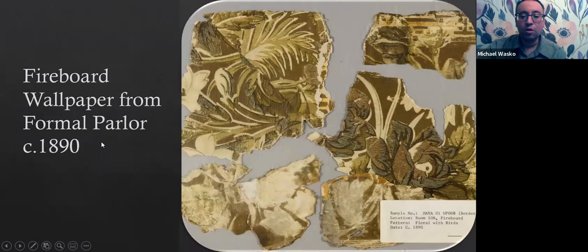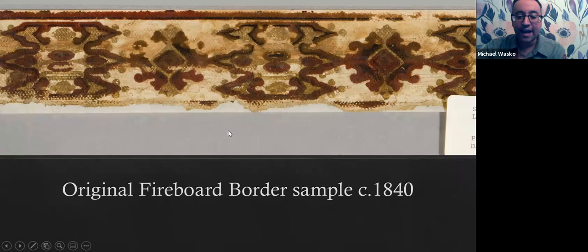Here's a close-up look of the actual wallpaper from the fireboard. A better look at the birds and all the flowers from the pattern. This is the close-up of the 1840 border from the fireboard.